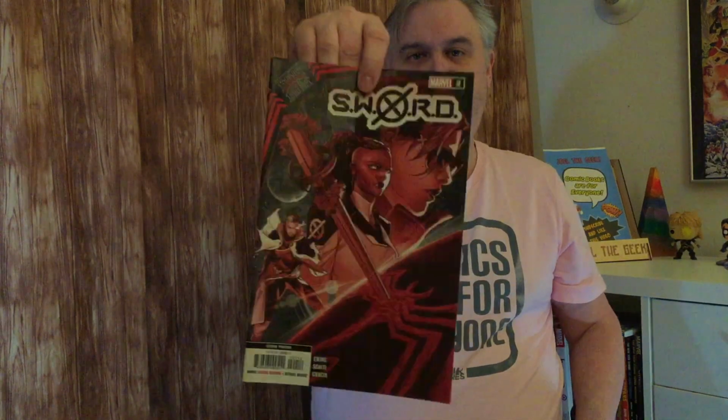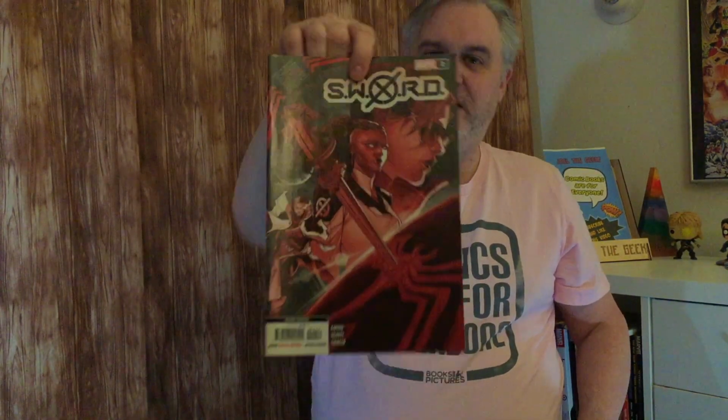The next one is also another X-Men Krakoa era one. This is Sword, and this one ties into the King in Black Venom crossover. So I don't have that one. It's number 2. I didn't realize I didn't have number 2.